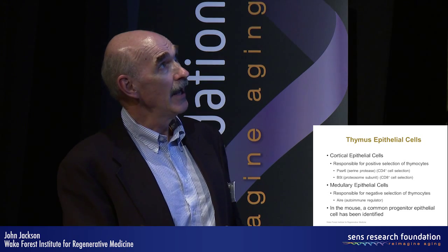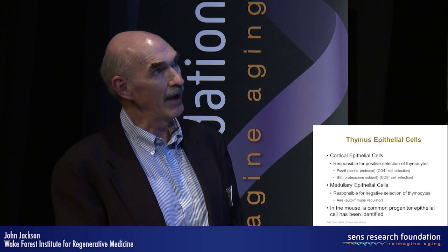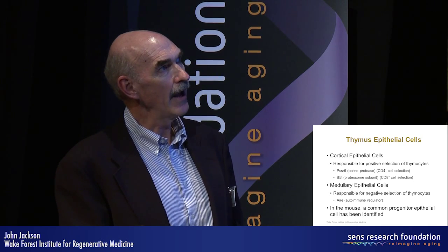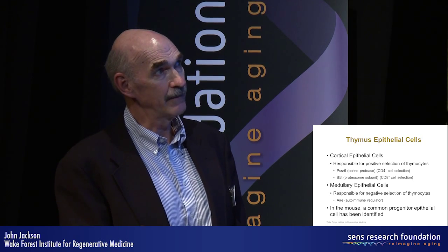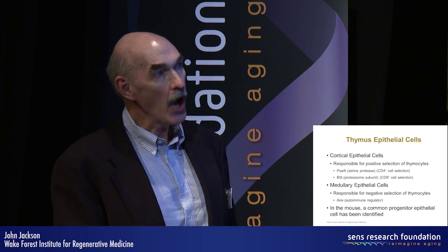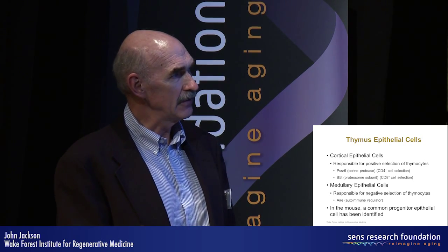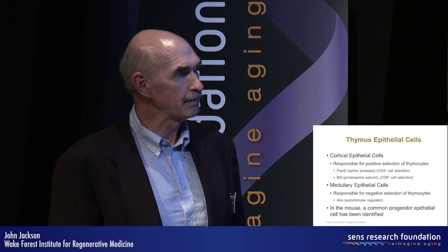Now, as I said, within the thymus, there are cortical epithelial cells. Those are responsible for positive selection of thymocytes. There have been a couple of molecules here, a serine protease and a proteasome subunit, that have activity in this positive selection of specific CD4 and CD8 populations. And the medullary epithelial cells help in the negative selection of thymocytes, as well as some dendritic cells that are very important in the negative selection. And all of this is associated with an autoimmune regulator transcriptional factor called AIRE.